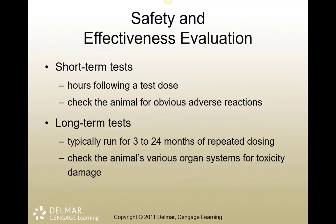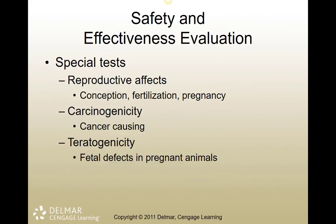And pretty much for long-term testing, 24 months is kind of the gold standard. Usually we're looking at 2 years and we're monitoring these animals over a period of time. Some animals might have a one-time dose in one group and then others will do repeated dosing just to see what's going on. Sometimes, and actually in many cases now, we're running a lot longer than 24 months on our long-term testing. We're looking probably closer to 36 months, and we're doing multiple groups with different dosing regimens.